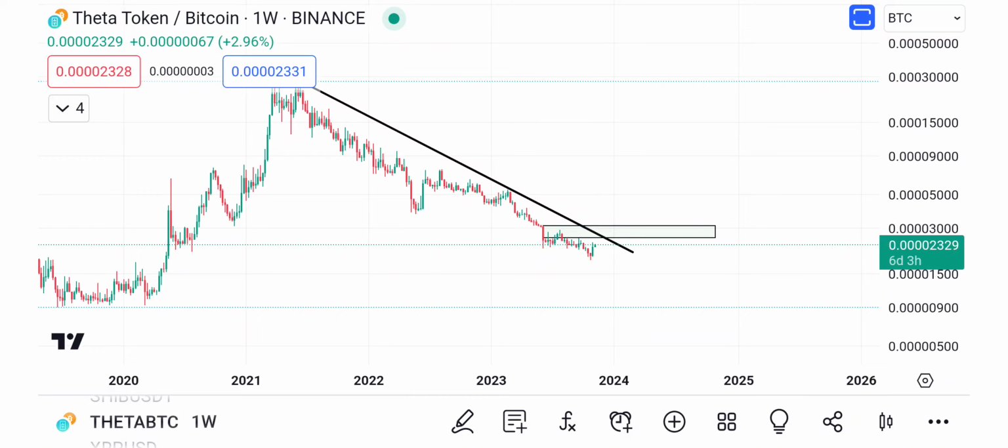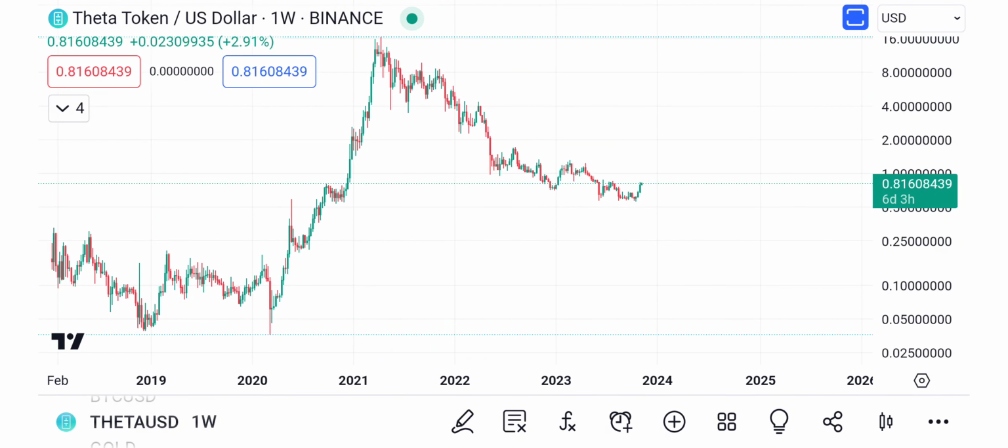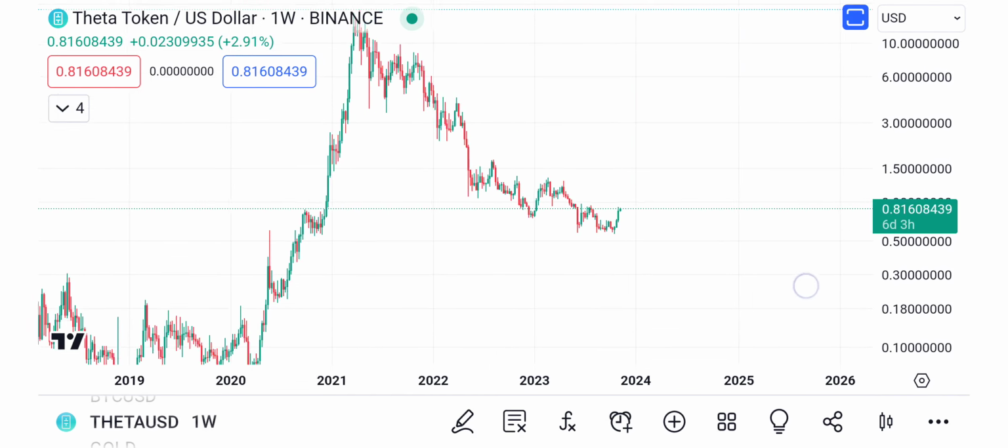If we could break above that, then I think we would be in good shape. So what is that equivalent to on Theta? Well, it really depends. Let's take a look. Looking at the price of Theta, it does look a lot better. This is Theta versus the US dollar. This is the chart we all know.